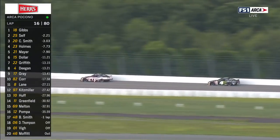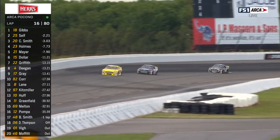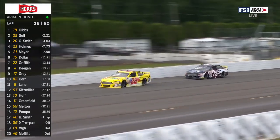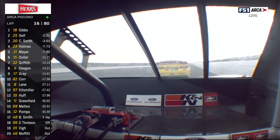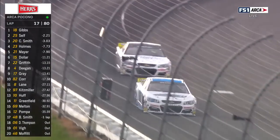So this is what is going on in Ty Gibbs' mind right now, as he is trying to keep everyone from behind. Got these DGR Fords teamed up again. Tanner Gray, Haley Deegan. Can they get together, make some momentum? Yeah, right. Just now, Derek Griffith was able to get by Haley Deegan and brought Tanner Gray with him, so that moves them up to the 7th and the 8th spot.